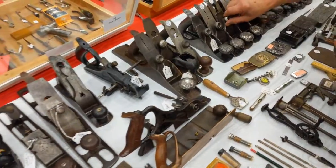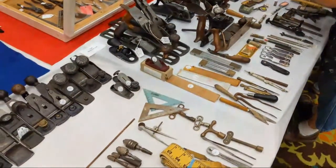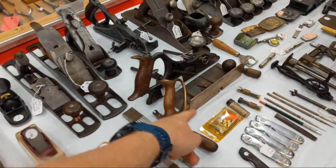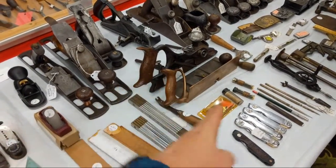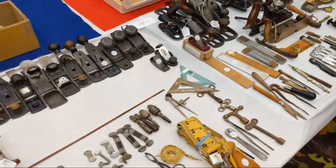Any dovetail saws? Yeah, we actually just passed a couple on the table before. I've probably seen three or four of them in here. This is a core box plane. It just has the cutter right in the tip. With that 90 degree, you can create a perfectly rounded surface that you can make a box for fitting cores into.